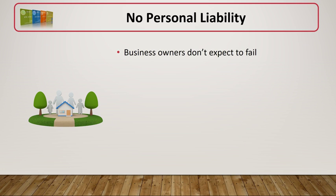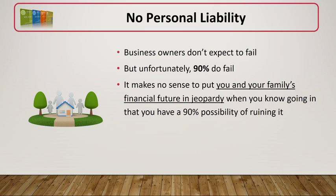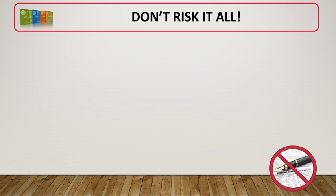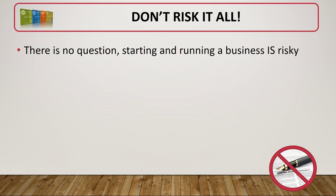Business owners don't expect to fail, but unfortunately, 90% do fail. It makes no sense to put you and your family's financial future in jeopardy when you know going in that you have a 90% possibility of ruining it. Remember, many times the reasons a business might fail have nothing to do with you or things you can control, such as shifts in the economy. There is no question, starting and running a business is risky.